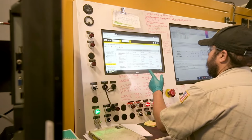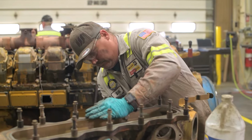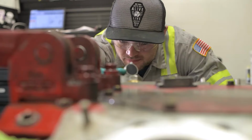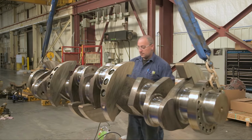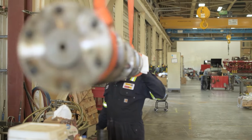Our facilities are staffed with CAT-certified technicians and workflow-based workstations where every main component is cleaned, disassembled, and inspected prior to entering the assembly area. 60-ton bridge cranes and 3-ton jib cranes smoothly transition equipment through the facility.